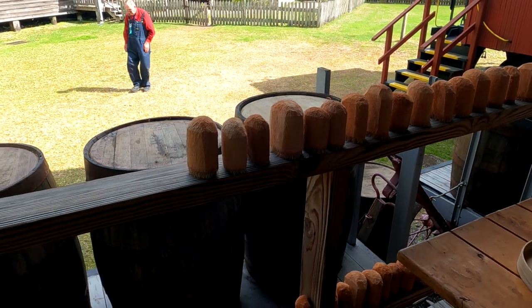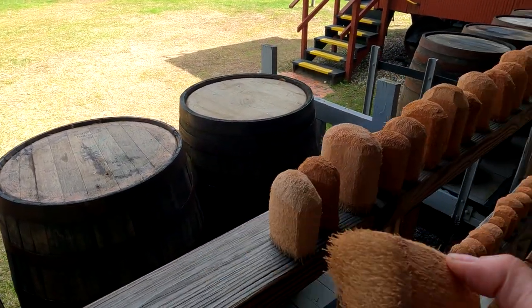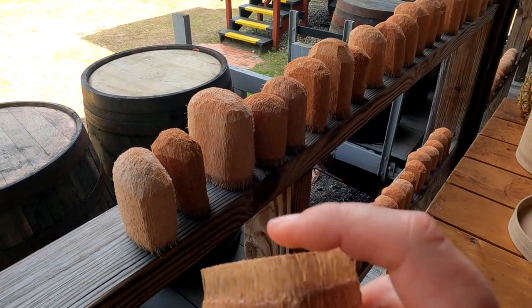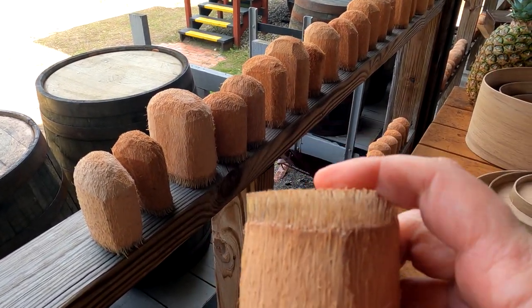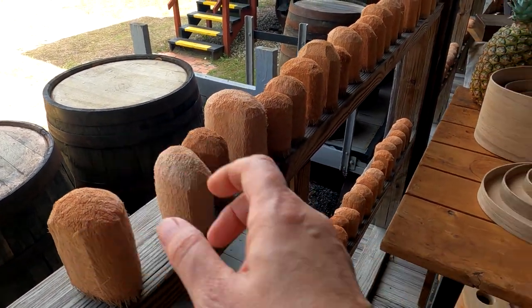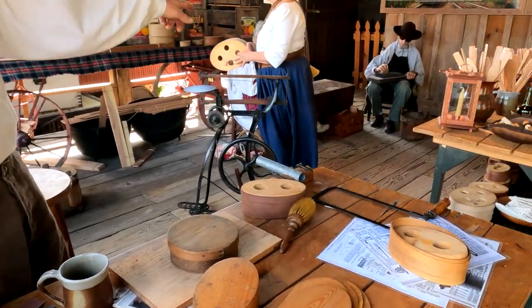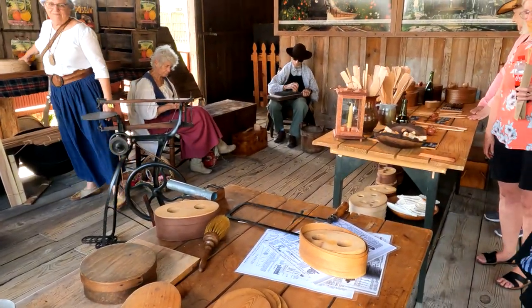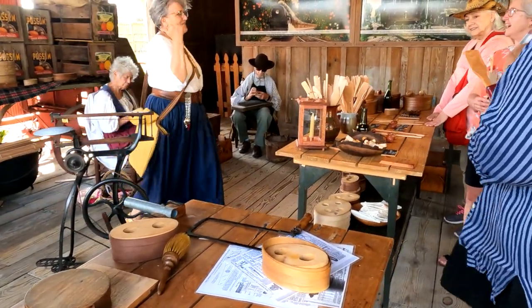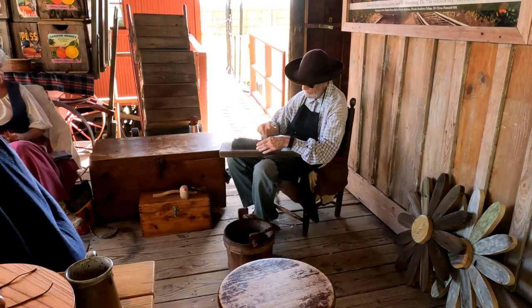Right, well, we saw palmettos all the time. And so they would make brushes out of them? Right. And oh my goodness, I have never seen one of these. That is fascinating. Look at that. That man is making one? Yes. So this gentleman is making these brushes.